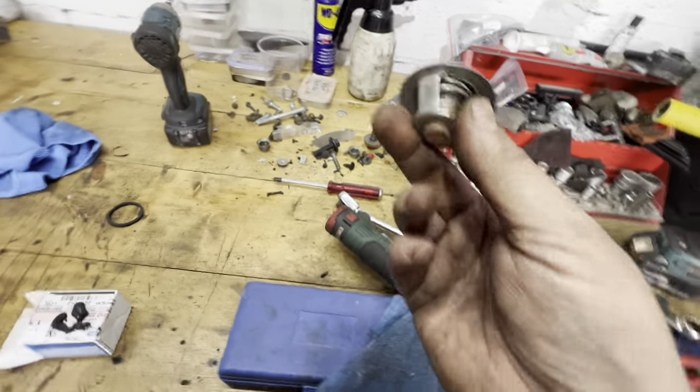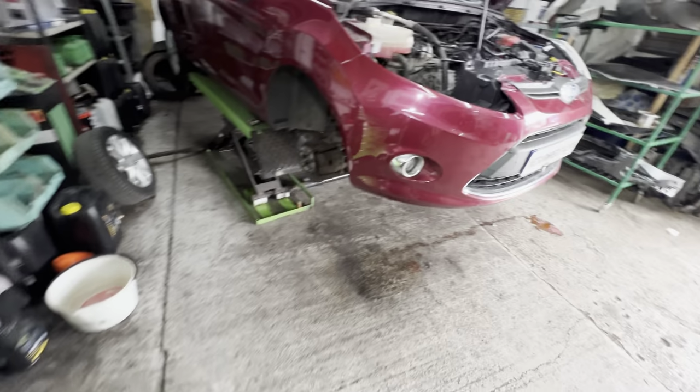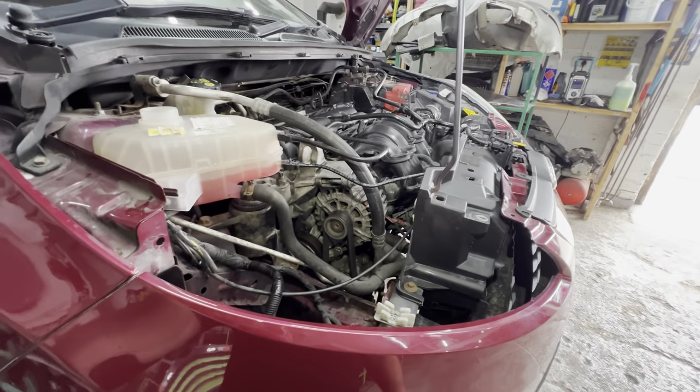So it has to be that, really. So there we go. Hopefully, fingers crossed, we have solved the problem and she can get her car back tonight. So bear with me for now.